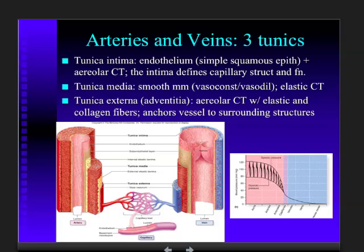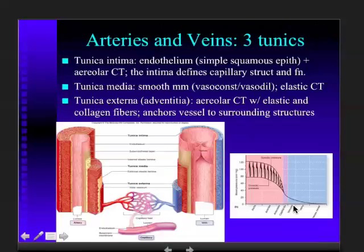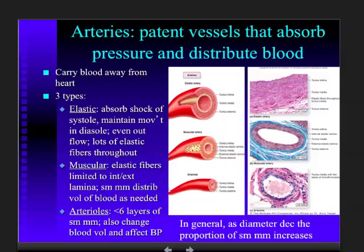So that 120 is set by the fact that you want it to travel through the whole circuit and complete the circuit, meaning have enough pressure to get back to the heart, but no more than is necessary, so that you're down to single digits when we get down here into the veins, into the vena cava. All right, so let's take a look at the arteries.